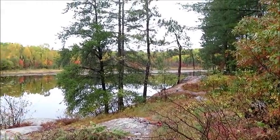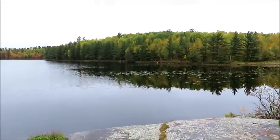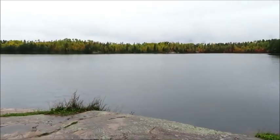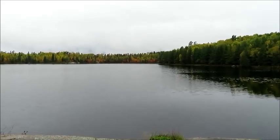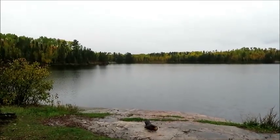Finally quit raining. It's been raining all day long. Hard. Not light, but hard. So I'm finally able to kind of get out. I didn't feel like getting out in the rain with a rain suit or anything. And so back over here is where the Devil's Cascade portage is. And then there's another portage that comes into this lake right over here.